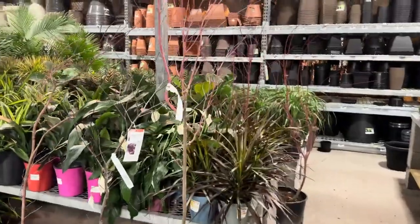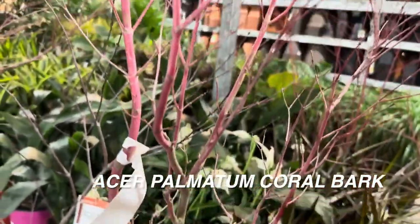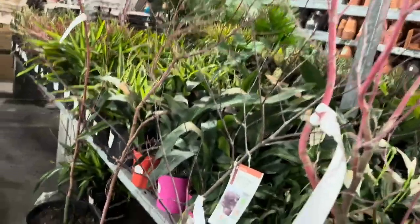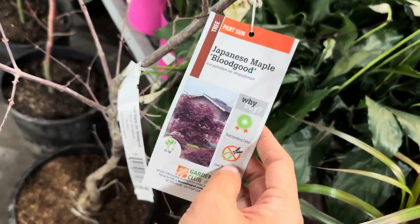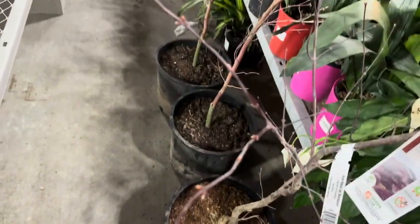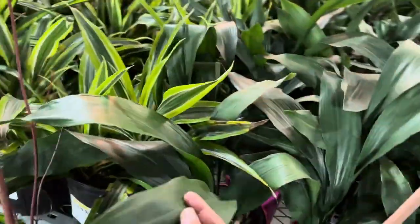It's really cool. And I want to show you this dormant Japanese maple. This is an Acer palmatum coral bark, or what you would call a sangukaku maple. I love the red bark that it has during the winter, and it has some beautiful lime green color for its leaves. And then this is a typical Japanese maple, blood good. When you think of Japanese maples and red coloration, this is usually the color, and you can see that it's starting to have some buds swell up. So this is the best time to grow Japanese maples, right before they actually open up and bud up.